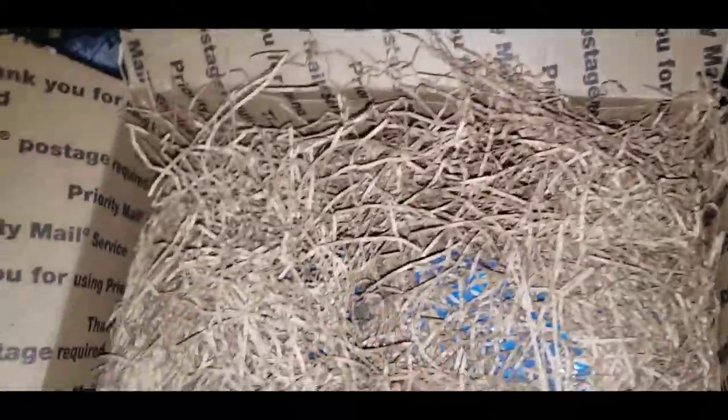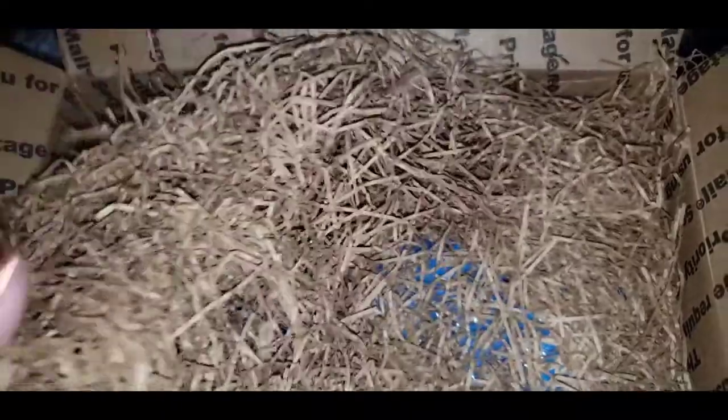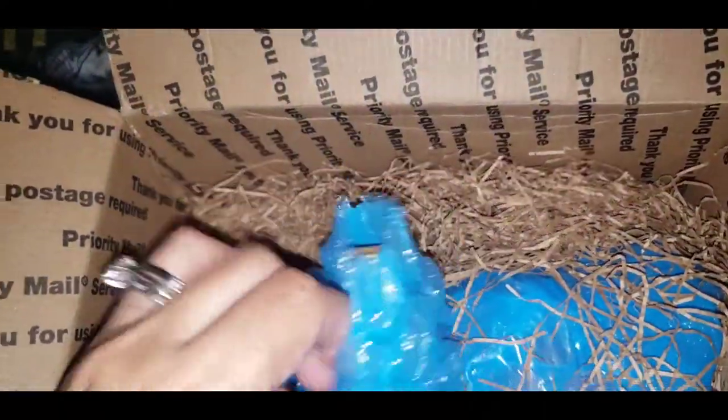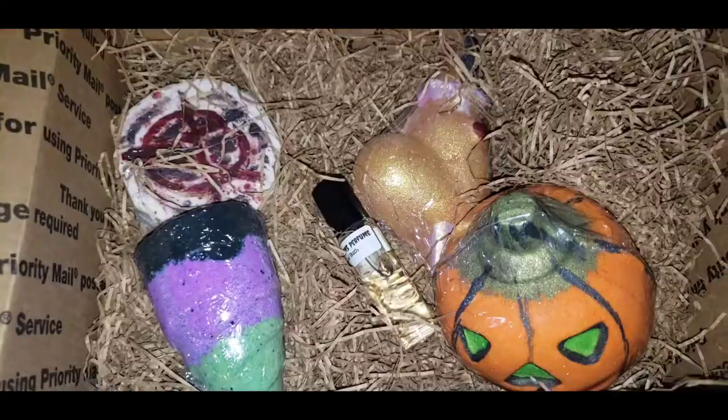I thought it was going to fall apart, but it's like a piece, which is great because I honestly don't like this type of packaging normally because I make a big mess out of it because it's not in a big piece. It's usually like confetti everywhere all over my house. So nice packaging. So it's literally like a bunch versus loose stuff. So I'll be back after I unpackage this stuff.